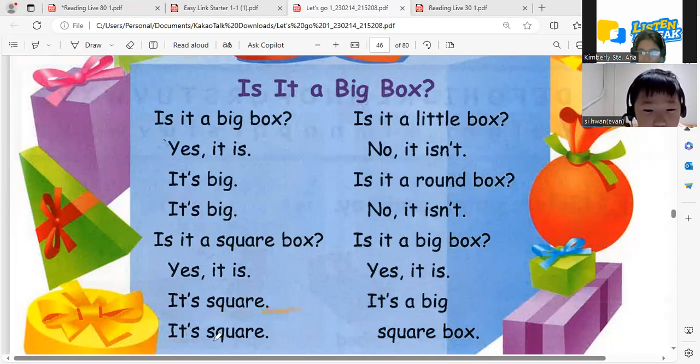It's a square. Is it a little box? No, it isn't. It is a round box. Evan, is it a little box? No, it isn't. It is a big box. Yes, it is. It is a big square box. Evan, we need to read these questions, only these questions, okay?